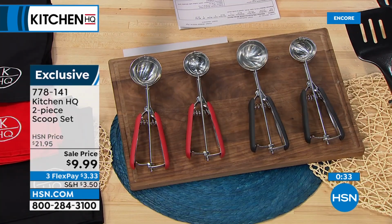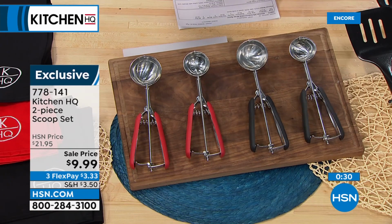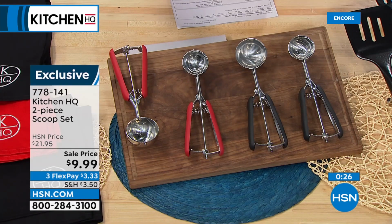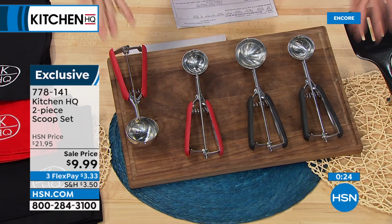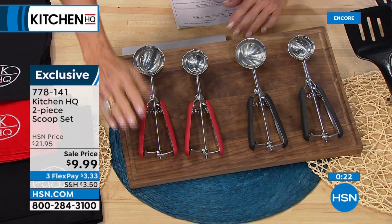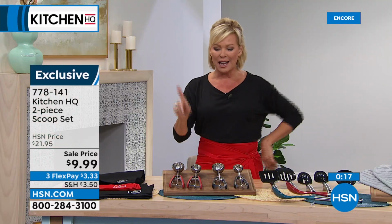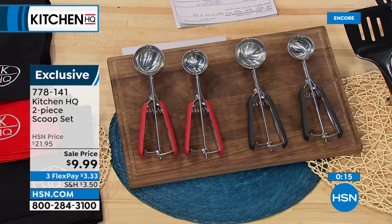Everybody needs a really great ice cream scoop, and sometimes the ones that you don't get that scoop movement out of, it's hard to get it out of the carton, or it's hard to scoop it up and into a bowl. But in this case, this does all the hard work for you, all the heavy lifting, as we like to say. 778149, $4.50 a scoop. That's awesome.